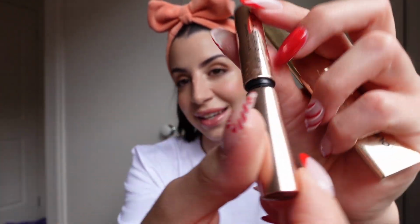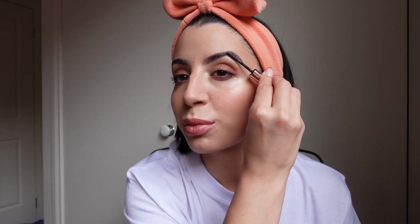So I use the Anastasia Beverly Hills Clear Brow Gel, and I just pop that through my brows just to set them. I would just brush up against the whole entire brow. This really holds them throughout the day. Huge fan of that. And then mascara is the Hourglass Unlocked Ultra Black. I've been using this forever.